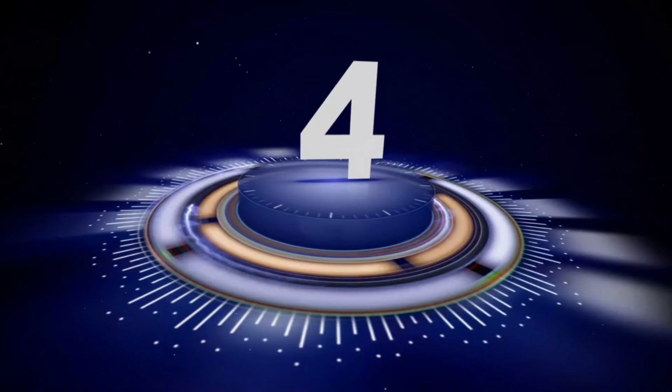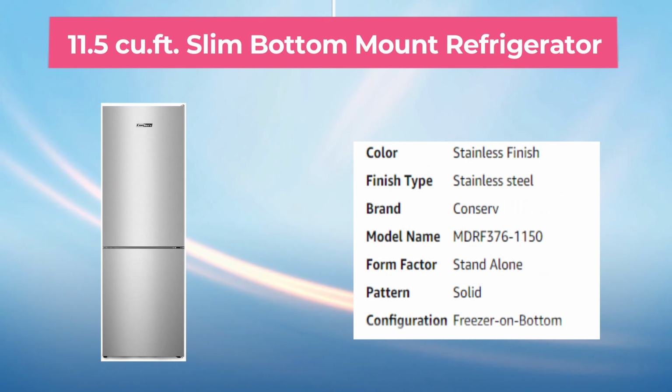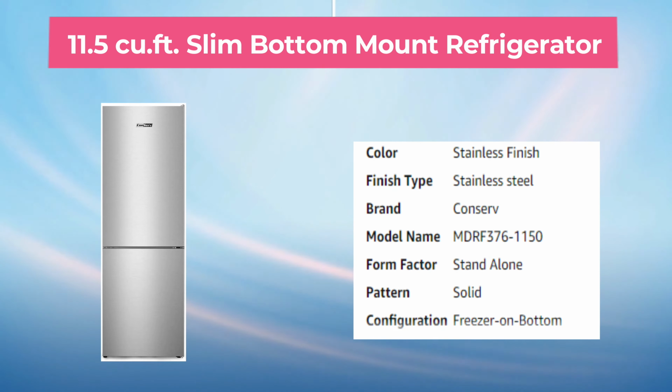Number 4. 11.5 cubic foot slim bottom mount refrigerator.